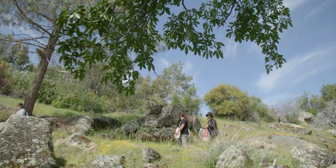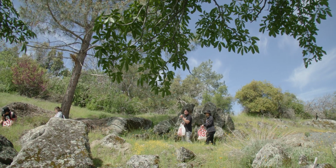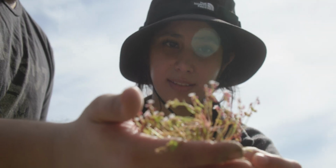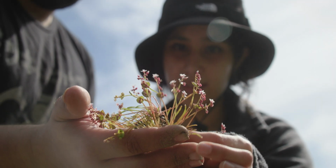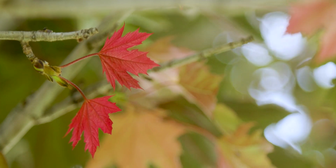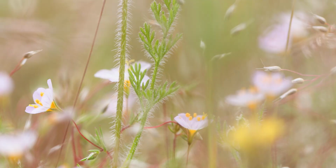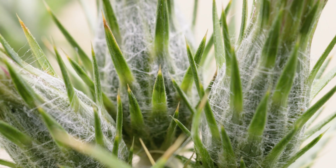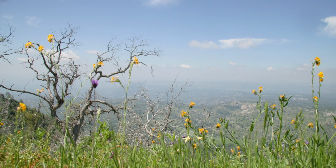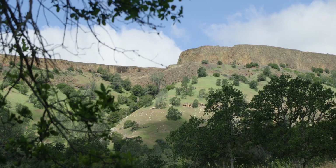Growing up here, I didn't realize how much biological diversity we had here, and being able to come to Fresno State and get my degree in biology really opened my eyes to what was around here. So many different plants, so many different fungi, so many different birds, a lot of stuff that I honestly didn't really look twice at growing up, but definitely had questions about.